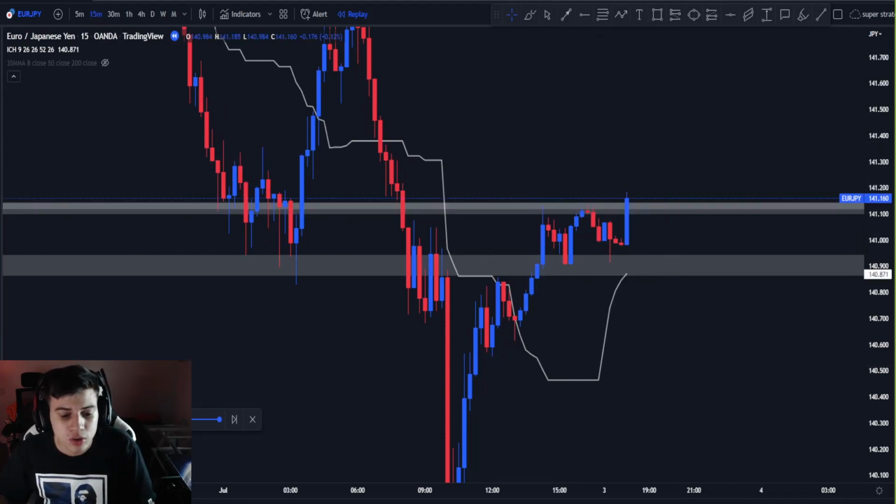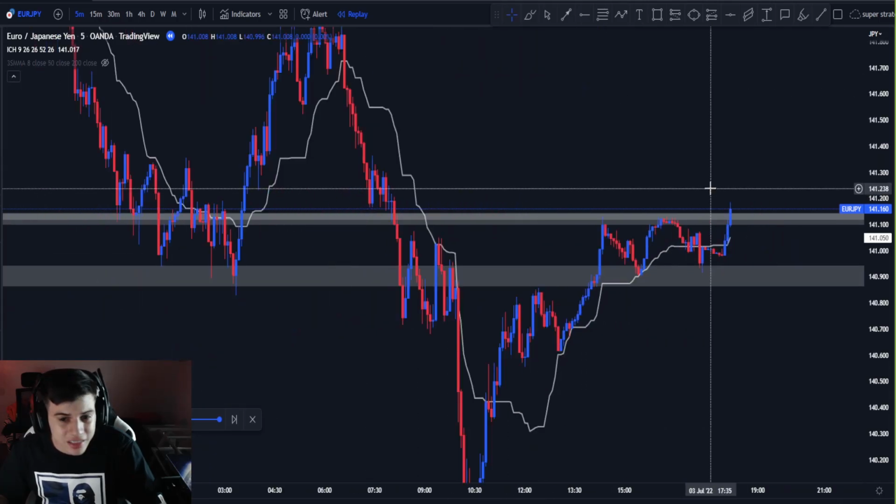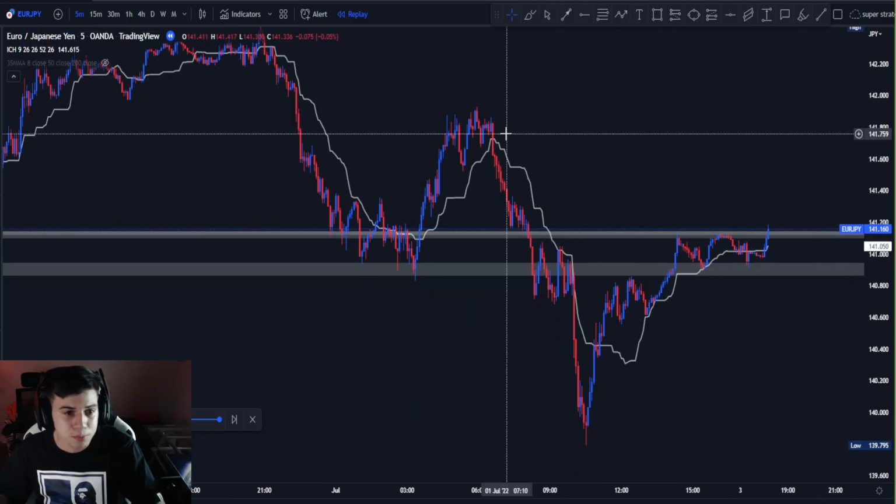If we cannot hold this level here as a level of support at this point, I'm looking to sell it to the downside. I waited and waited and waited. I went down to my 5-minute time frame at this point. I was bearish the whole way through. I didn't think buys just because we're breaking out. I'm thinking sells. I'm trying to catch the impulses, right?